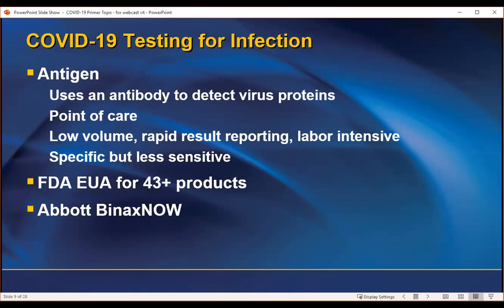They're fairly specific. In other words, because it's an antigen test, it really is only picking up the COVID virus, and so you don't have to worry about a false positive. But they're less sensitive, and some of them are not very good at all. In other words, you may have the virus, but it didn't detect it, and that's problematic. It's a false negative. The FDA has approved over 40 of those products, and they're available now.